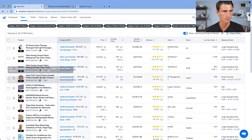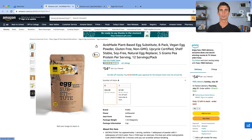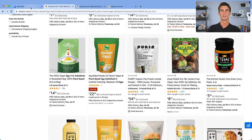Plant-based egg substitute. So this is interesting. It's a plant-based egg substitute. And the vegan diet specifically is growing. So yeah, this might be something that we want to look into. Is there a lot of competition for plant-based egg substitute? There might be. And if there is a lot of competition, we don't want to sell that product. So there's a decent amount of competition here. I don't know if we'd want to sell this because there is so much competition.